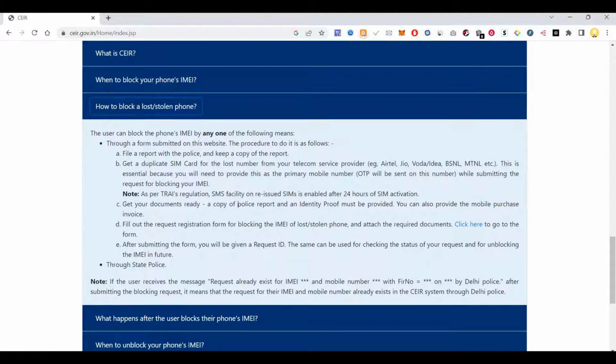And you can get your documents, a copy of a police report and an identity proof, which is a must. You can also provide the mobile purchase invoice that will contain the IMEI number of your phone. Then fill out the request registration form for blocking the IMEI of the lost or stolen phone. After submitting the form, you will get a request ID.